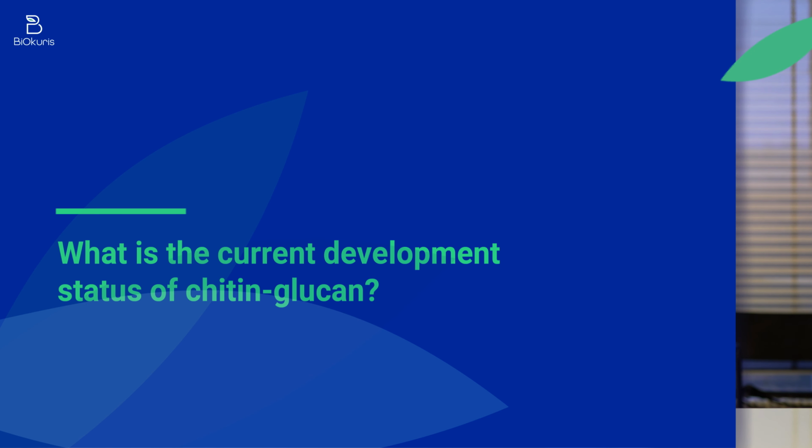What is the current development status of chitin-glucan? I think that the products that have been tested in preclinical studies, like it is the case for chitin-glucan, for example, they then have to be tested in clinical trials. These trials are currently ongoing in Belgium in the case of inflammatory bowel disease, but also irritable bowel syndrome.